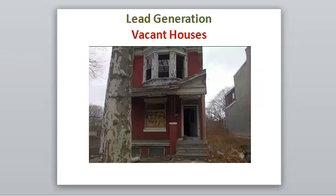So one very excellent way to generate motivated seller leads, and it's a no cost way to do it, other than jumping in your car. You've got to gas your car up, but there's no additional expense. So if you're out and about, you see a property that looks similar to this, or something maybe not quite as ugly as this, but obviously it appears that no one's living there, then you want to jot that address down, and then once you get home, you want to look that information up.